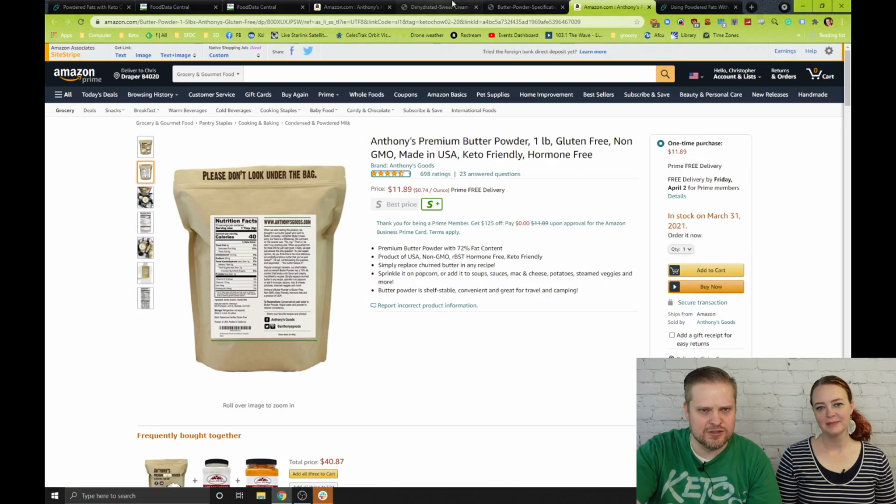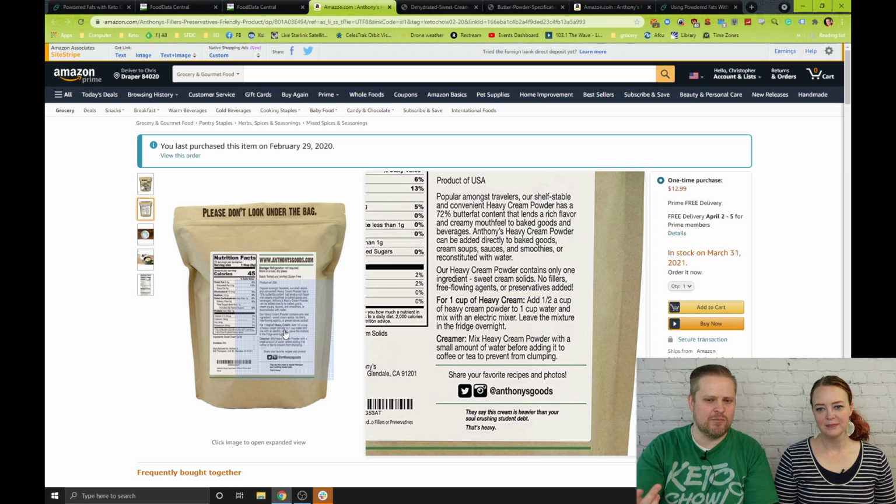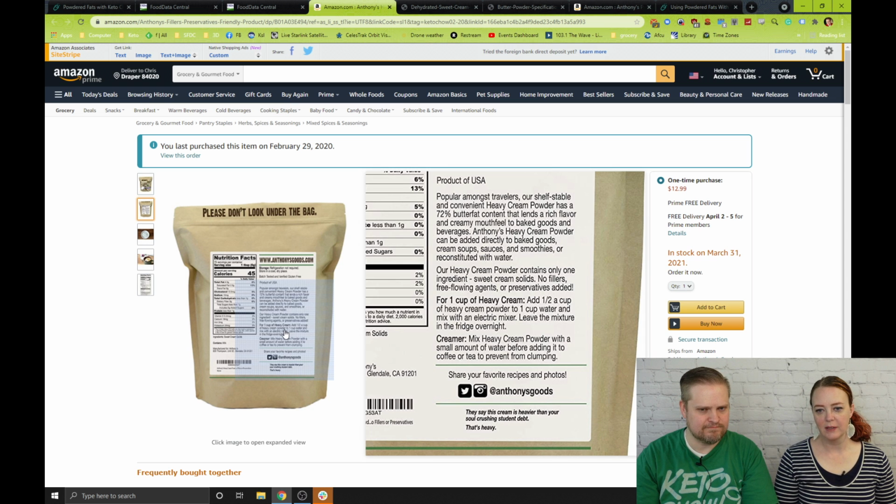And the funny thing is, with powdered milk, have you actually ever read the instructions? It specifically tells you to mix it up and leave it in the fridge overnight. I know this from experience from back when I was a kid. I couldn't have regular milk, I was allergic. I could have powdered milk. If you mix up powdered milk and put it in the fridge the day before, it tastes a lot like regular milk. It also costs less, which is funny that this costs more. But with powdered cream, let me go back here. If you go to the Anthony's, here it is. For 1 cup of heavy cream, add a half cup of heavy cream powder and 1 cup of water. Leave mixture in the fridge overnight. Oh, it says mix with an electric mixer, so it won't have chunks or anything.